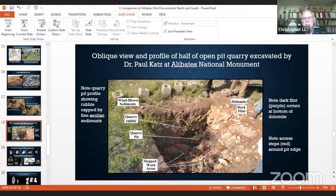I threw this picture in with the courtesy of Paul Cates. He is one of the few people that have excavated a quarry on the national monument's south side of the river, and the report is still being developed. But what this picture shows is half of a quarry pit that's being excavated. The distant wall is the fill that's inside the pit. And what we're seeing here is a layer of dark flint underneath a dolomite layer, with a quarry pit marked in blue. Dr. Cates was able to identify a series of three work areas, stepping stones, that allow the people excavating the quarries to pass boulders up from one person to the next out of the pit, or enter and exit the pit without killing themselves in removing the material.